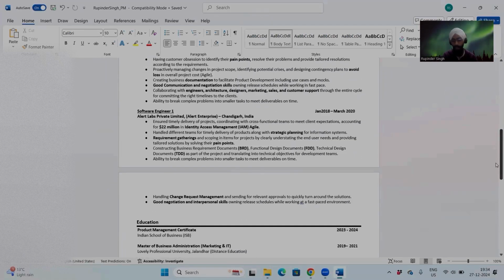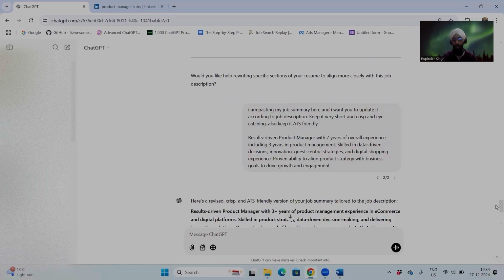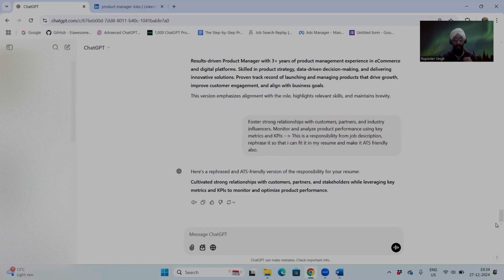It totally depends on you how you keep the format of your resume and how you add the details in your resume. Okay, so this is how you can use ChatGPT to its maximum potential. And I am 100% sure that if you use this correctly, you will definitely be able to ace all the interviews and get shortlisted.